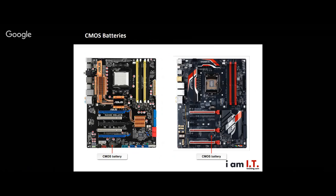So the CMOS battery is something that you'll see. It kind of looks like a watch battery, and it's on every motherboard. It is one of the most important components because it is what allows all of your BIOS settings to be held in place even after you turn your computer off. So if you turn your computer off, unplug it, and don't plug it in for a week, and then you plug it in and turn it on and everything works normal, that's because the CMOS battery does its job.